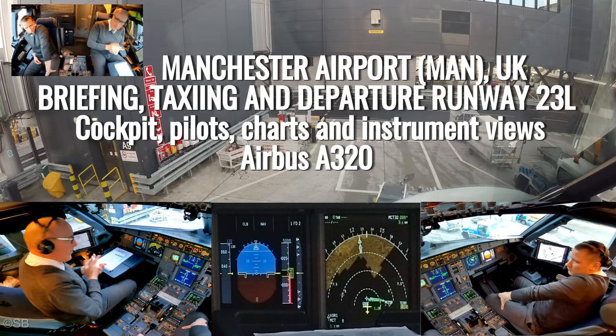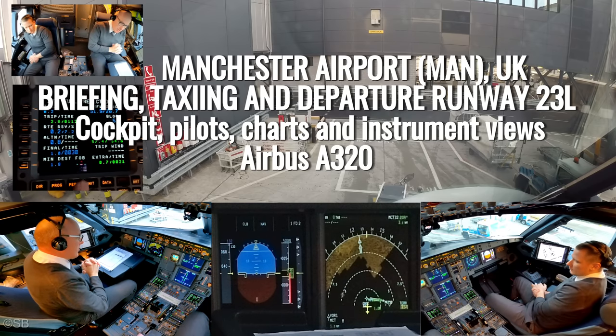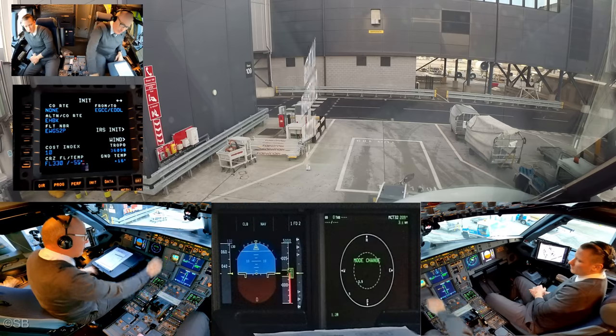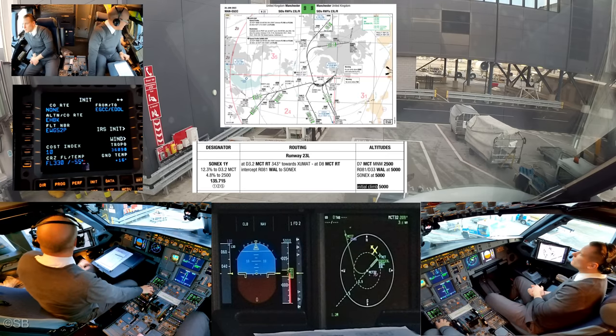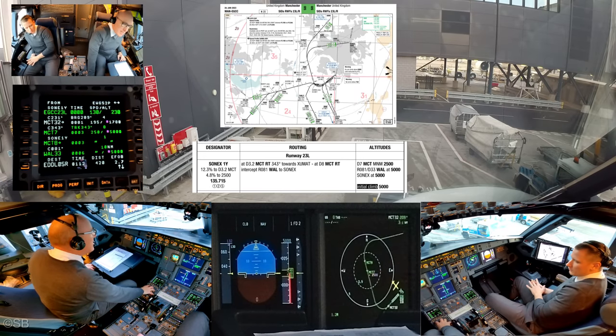So let's do departure briefing. You ready for a briefing? Sure. Very good. So we fly to Düsseldorf from Manchester, runway 23 left. Zonex 1 Yankee departure starts at the runway MCT 32.